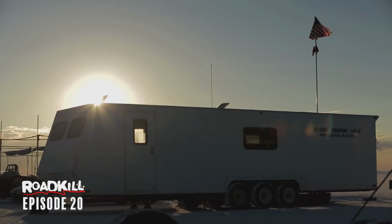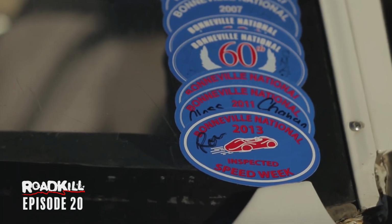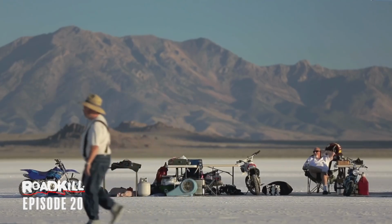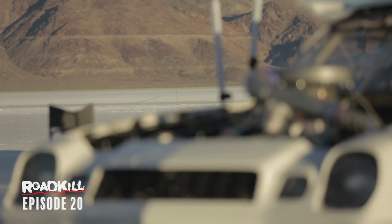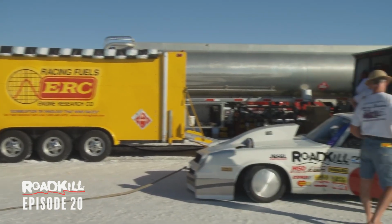Now it's Sunday morning, our 3rd day on the Salt. We finally got our act together, ready to race. Even though it's the fastest place on earth, things happen kind of slow. We are going to roll up, put in the spec gasoline for the class that we're running, and then hit the starting line, and we should get a run in early this morning before it turns to be 100 degrees.